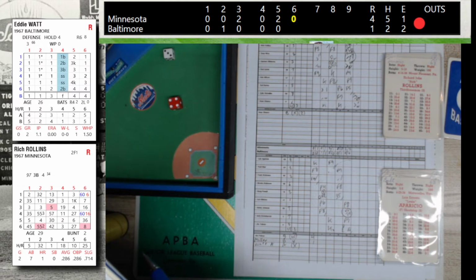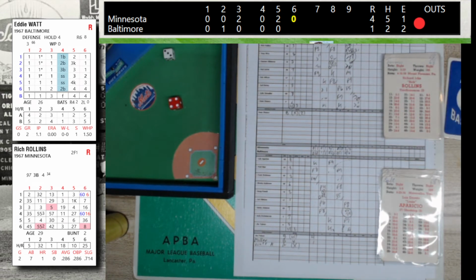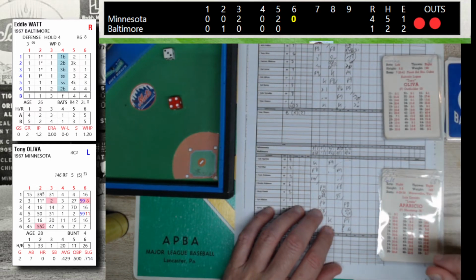Fielding column B, and it's going to say ball hit right back to the pitcher. Everybody's going to hold their ground. So that's a big, that's a godsend. So Tovar bunted, and I got rid of that by accident. So it's going to be a ground ball right back to 1. And Watt handles it. And everybody's going to hold. Looks the runner back to third. And fires to first.